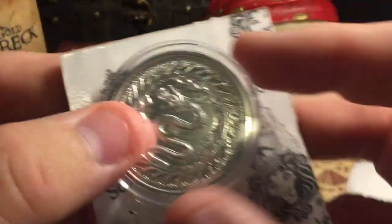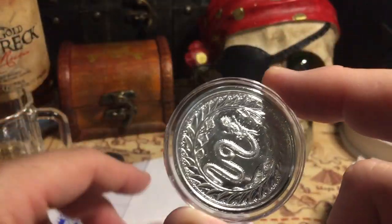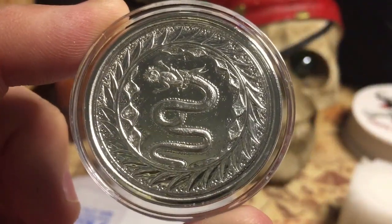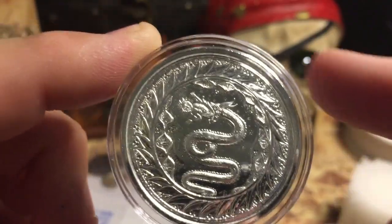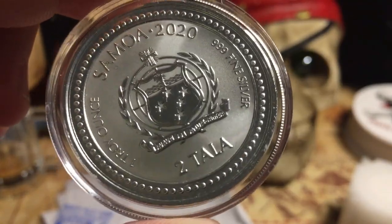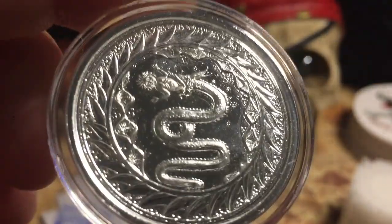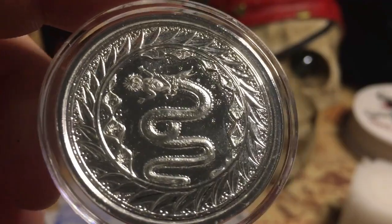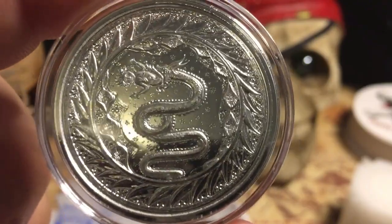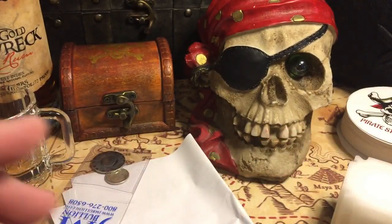And this guy. I kept this one because I thought it was neat. It's a Scottsdale Mint piece. This is a Samoan coin, and it's got some kind of serpent eating somebody. But what you can't see is the details are really awesome. And it says it's two tala. I mean, this may actually be a coin. It's really beautiful. It's another one of those that was just so nice I wanted it in the collection. But the detail is really impressive. The camera doesn't do it justice. Super shiny. Really cool piece.